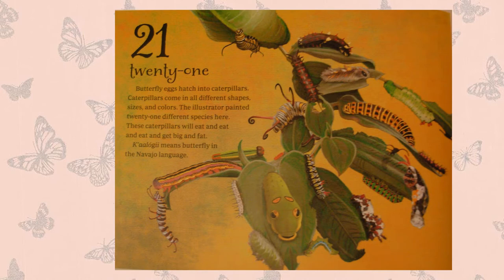21. Butterfly eggs hatch into caterpillars, and caterpillars come in all different shapes, sizes, and colors. The illustrator for this book painted 21 different species here. Can you find them all? These caterpillars will eat and eat and eat and become big and fat, and it's all part of their life cycle.